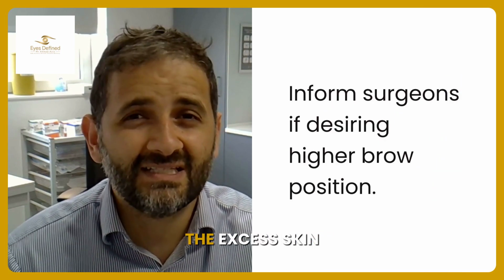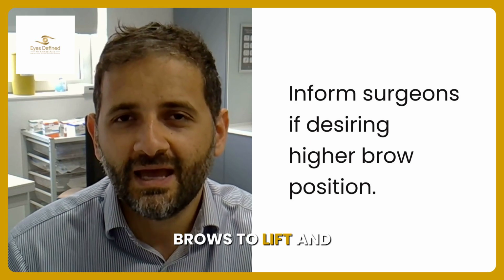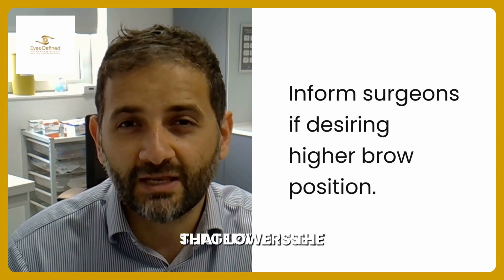But have that assessed and really remember that it's the excess skin that causes the brows to lift and not necessarily the surgery in itself that lowers the brows.